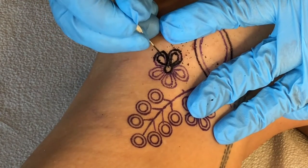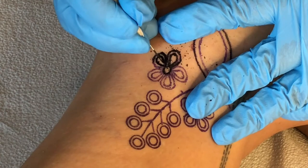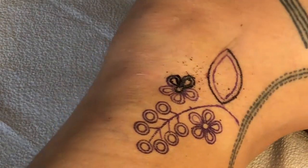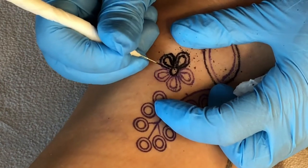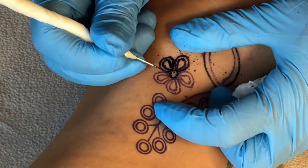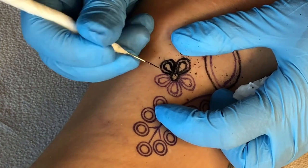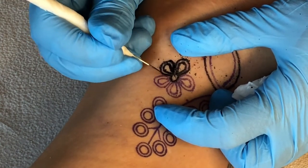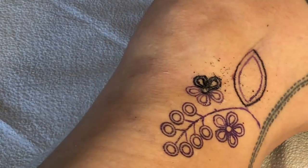As you can see, I'm still dotting in the tattoo. So at this point, I won't wipe away the ink too much because I don't want to lose my stencil, especially the portion I'm going to hand stitch after I dot this in. I've wiped a bit from the leaf just to make sure that the ink is going in so that I'll be able to see it afterwards.